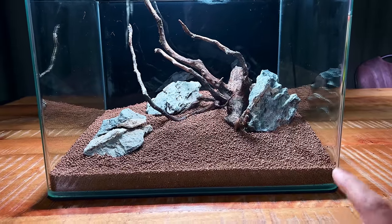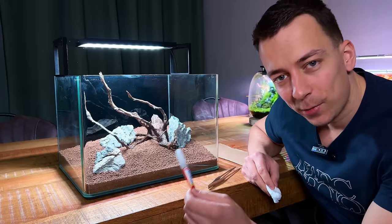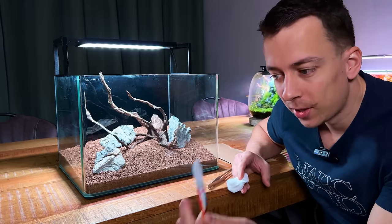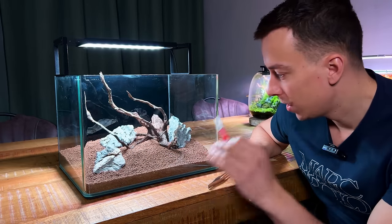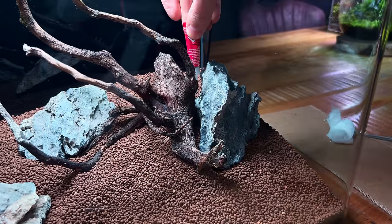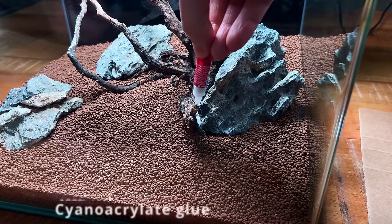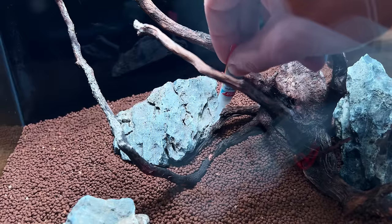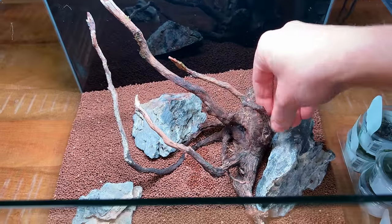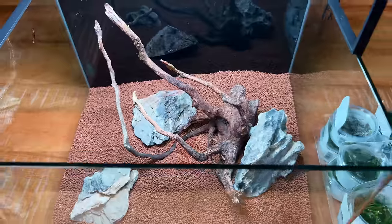Next step is to glue this piece of wood to these rocks, just to make sure it's not gonna float up. And of course, as always, I'm going to do that with liquid type super glue and cotton pads. You guys have seen this 1,000 times already. We don't need to repeat it again. So let's just glue everything together. Okay, I think the hardscape is glued. We can do a little test. Yeah, it's not really moving anymore, so it's good enough.